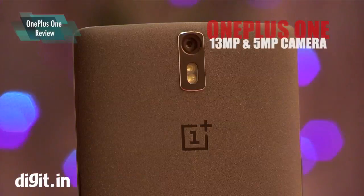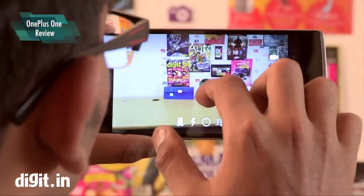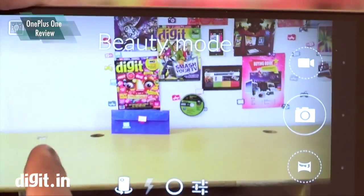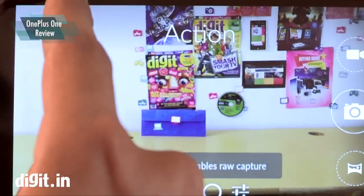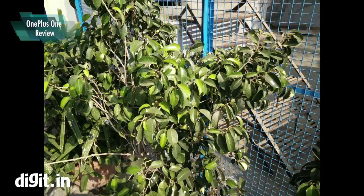So talking about the camera now. This phone has got a 13-megapixel rear camera and a 5-megapixel front camera. To be honest, this is the first real weakness of the OnePlus One. The 13-megapixel camera is not as good as you can expect from a camera in this range. The images often are washed out, undersaturated, which is not something you would want from this. On the other hand, the front camera is a wide-angle camera. Who would have known that a phablet would turn out to be a selfie phone? But this 5-megapixel front camera takes wide-angle shots of you and your friends, which is something I'm sure many of you would want.